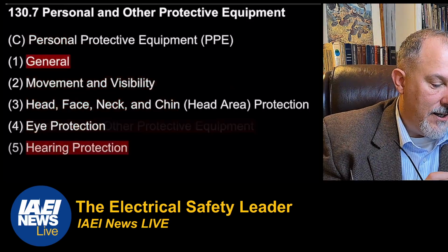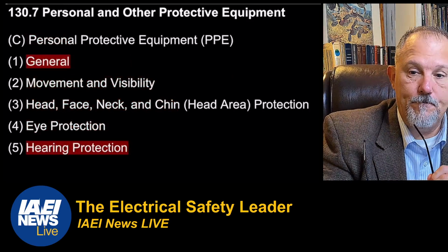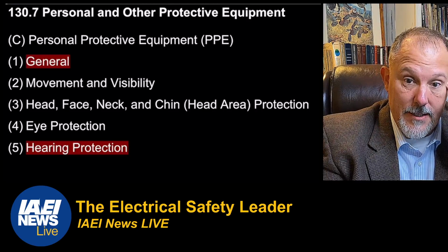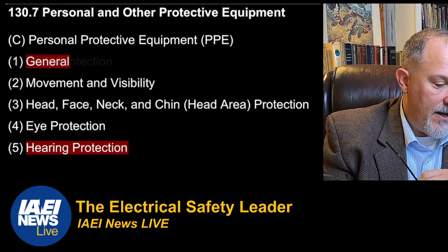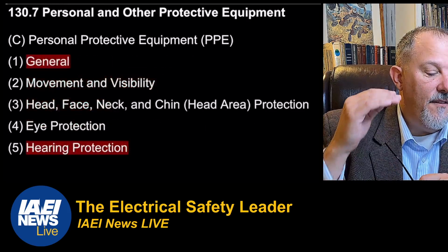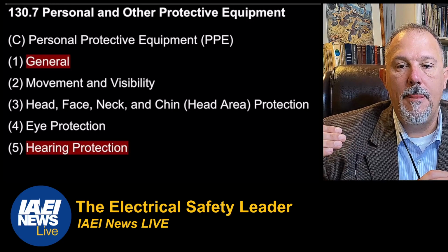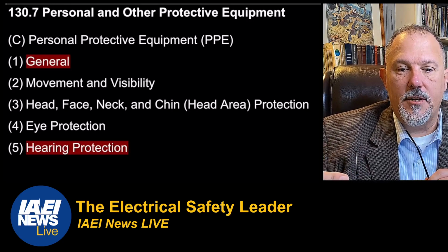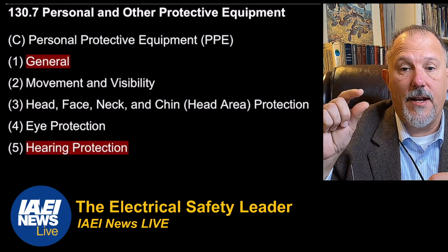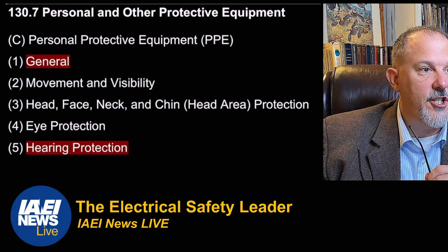Let's take a look at C, personal protective equipment. So now C is separated into, I believe, is it just 5? No, it's more. 15. Yeah, 15. So C has 15 items in it. 1, general, and then 2, movement and visibility, head, face, and neck, eye protection, hearing protection, etc. So you have the general requirement. I have it highlighted as having changed. I have hearing protection as having changed.